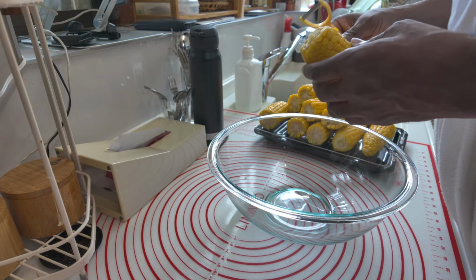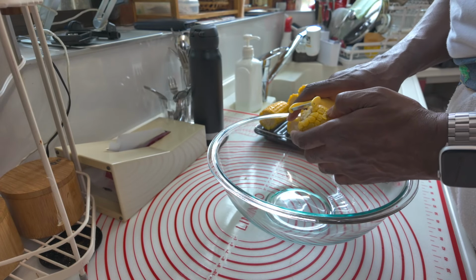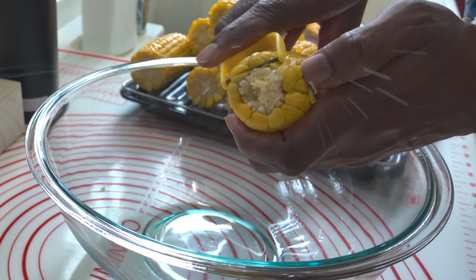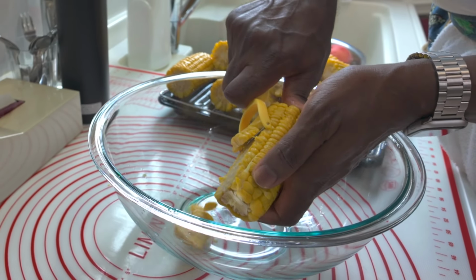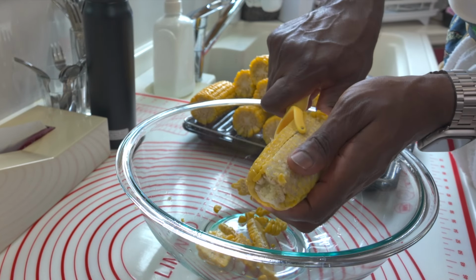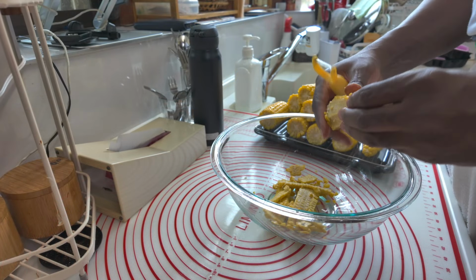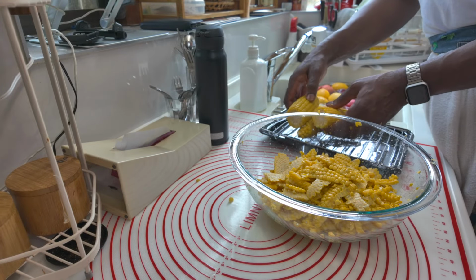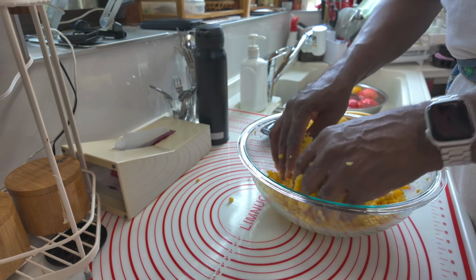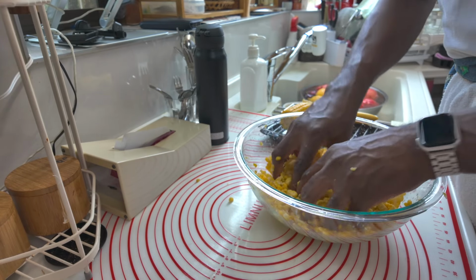It's time to decob these. I've got this new tool here, and I've never used it before, so I'm hoping this works. I'm hoping I'm doing it right. Let's see. Ooh, I like that. Very nice, I like this. Gets it right down to the cob. Very good, very good. These three here I'm going to save and eat them off the cob. Here I have all of that corn, and I'm going to bag this and freeze it.